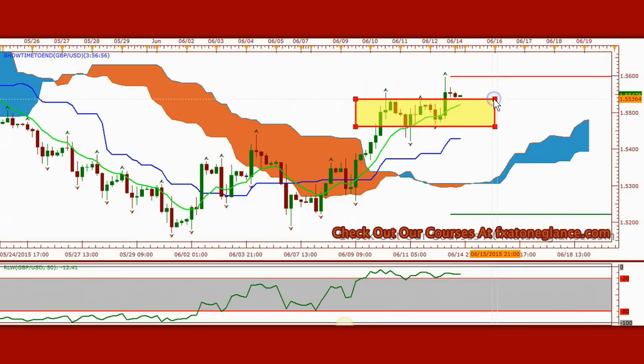You could call this the range level. I'm not even including the wicks, just including the bodies. This was the range level here. We violated, and now it looks like we came back to the top of that range level, maybe bounce off of that level and continue higher. Okay, so the high probability trade, but higher risk, will be a violation of this level to the upside.